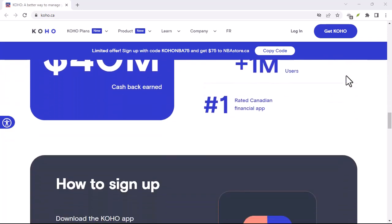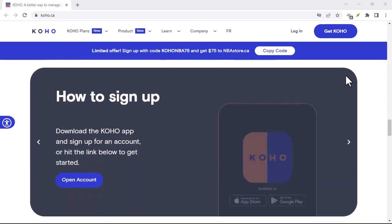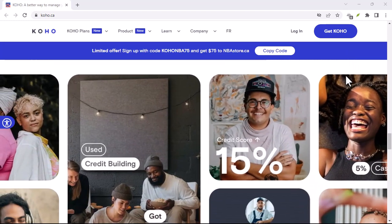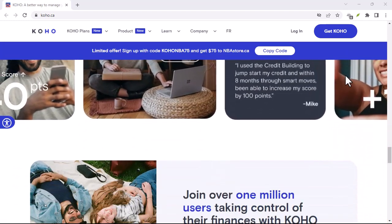So, there you have it. A breakdown of how Koho's line of credit works. It's a tool, and like any tool, it's best used when you understand how it works and when it's the right tool for the job.